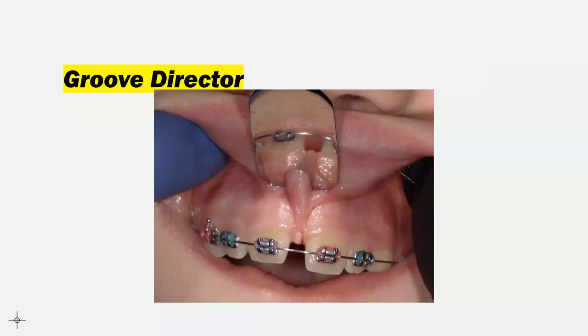This is a neat little tool called a groove director. You can get it from Henry Schein. It was originally intended as a veterinary tool, but I think now it's in the dental catalog and you can buy it from them. The one thing you do want to be careful of is you don't want the laser energy to reflect off the shiny metallic surface of the groove director, because it can reflect off and cause damage somewhere. So always make sure your laser is pointed downwards at the soft tissue and not at the groove director.